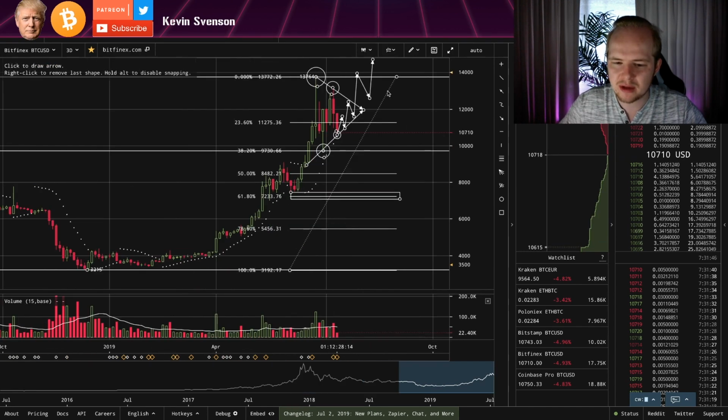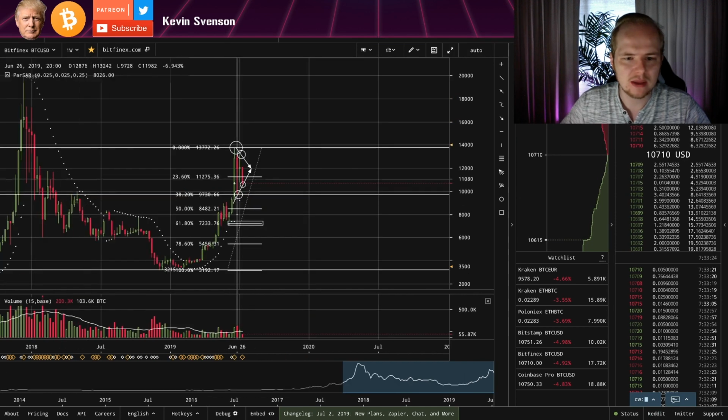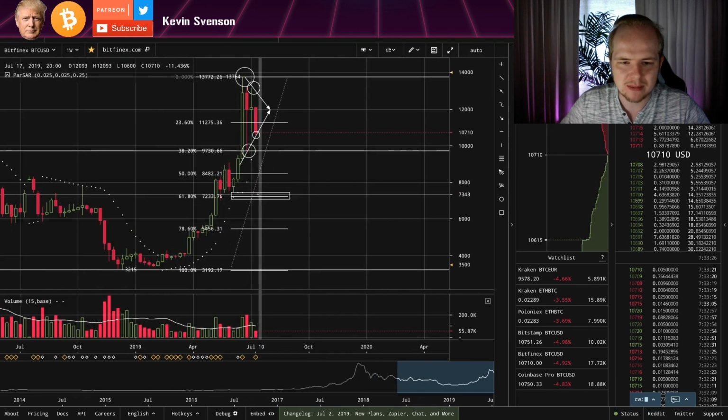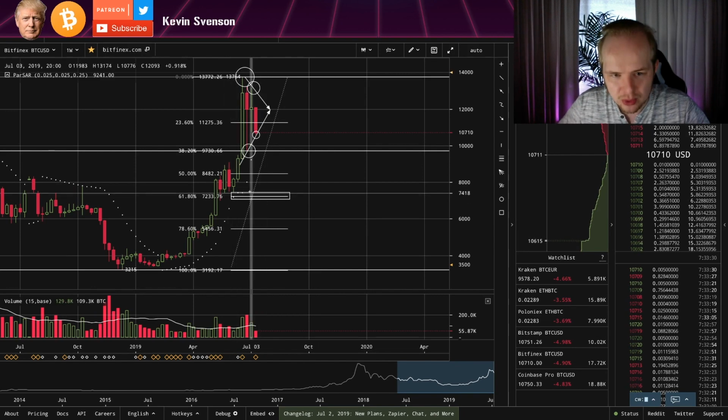Now, right now, the volume signature does not support this idea. Also, having had a parabolic run like this, a blow off top close to 14,000, and creating a lower high, which we haven't actually done this entire time, this is new for us here on this move. If we take a look in history, I'm looking for a test back to about 7,500 or so, which is the 618 golden retrace.